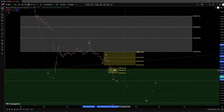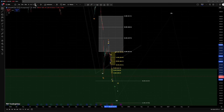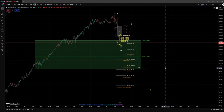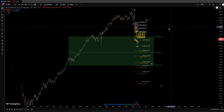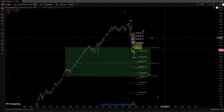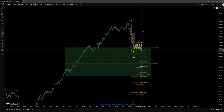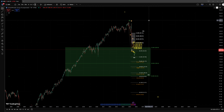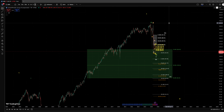You have the resistance levels, you have the overall levels, and don't forget the large time frame picture. We are in the green support zone that should take us to new all-time highs, meaning upside even from now maybe over 200%. Okay, so these are the levels, this is the trade setup.